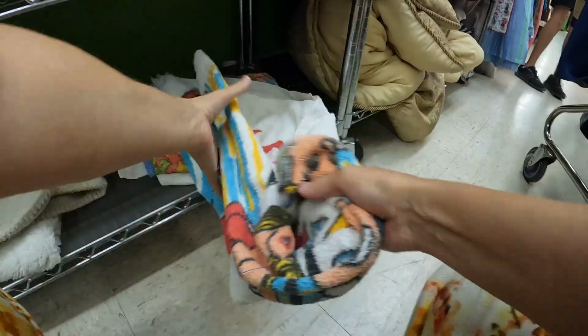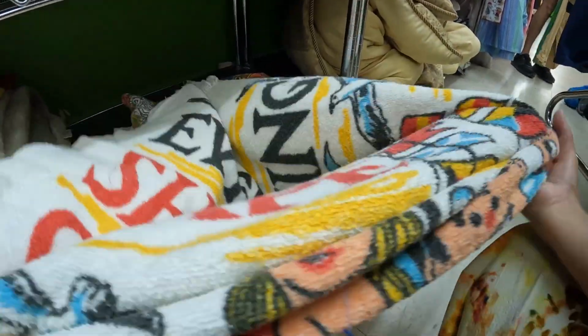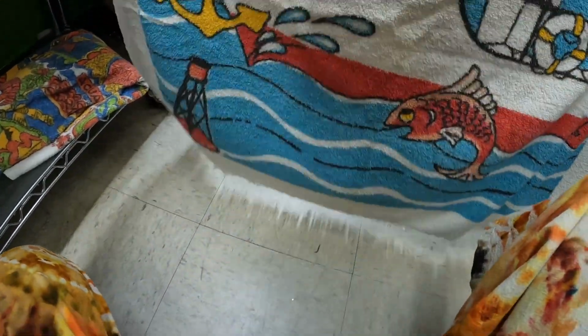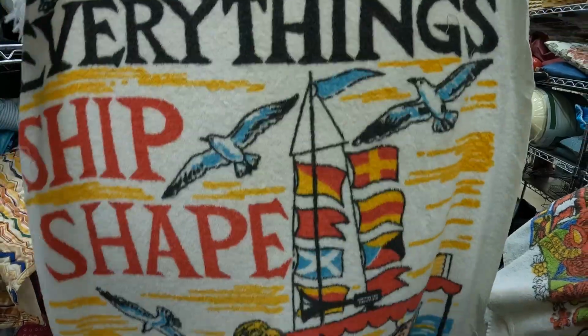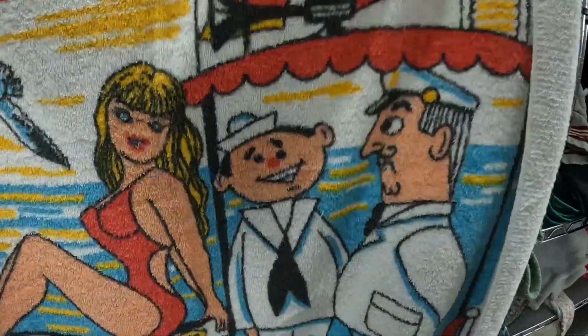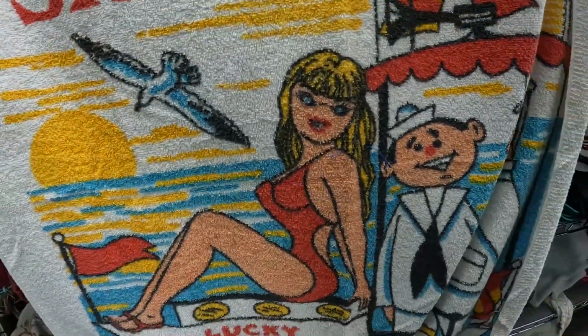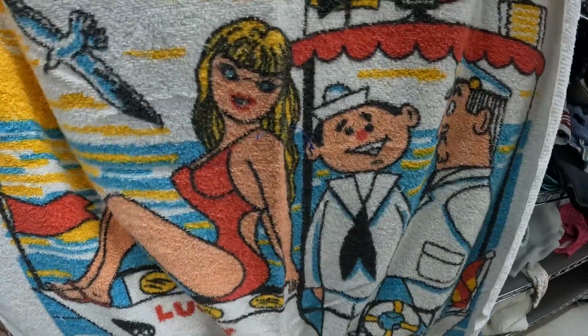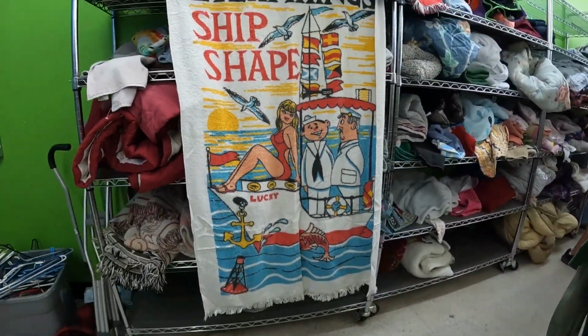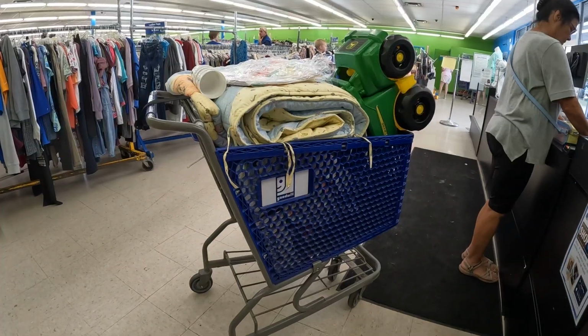And then down here, guys, this was one of my funnest scores of the day. You will see how much it's worth later on, but I could not believe how much it was worth. It was such a good find. Yeah, and so it was definitely a vintage towel here, but more on that in the haul.